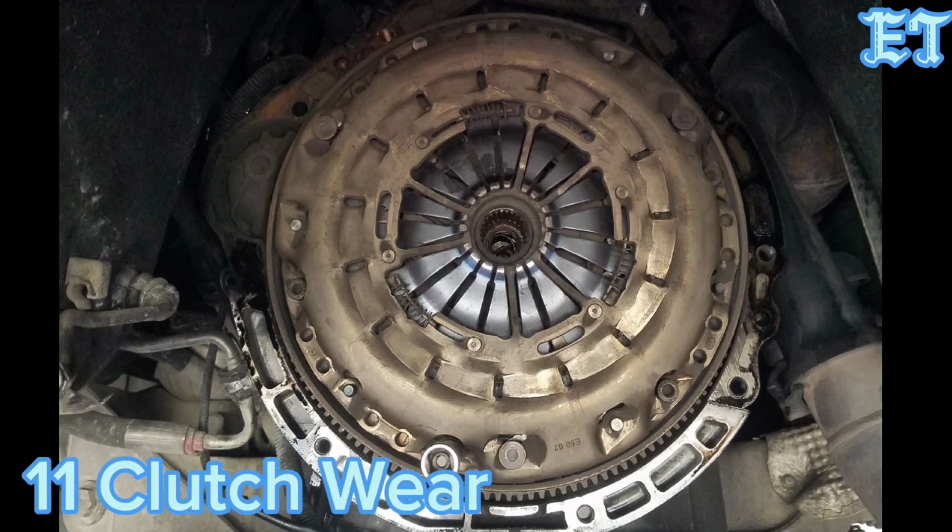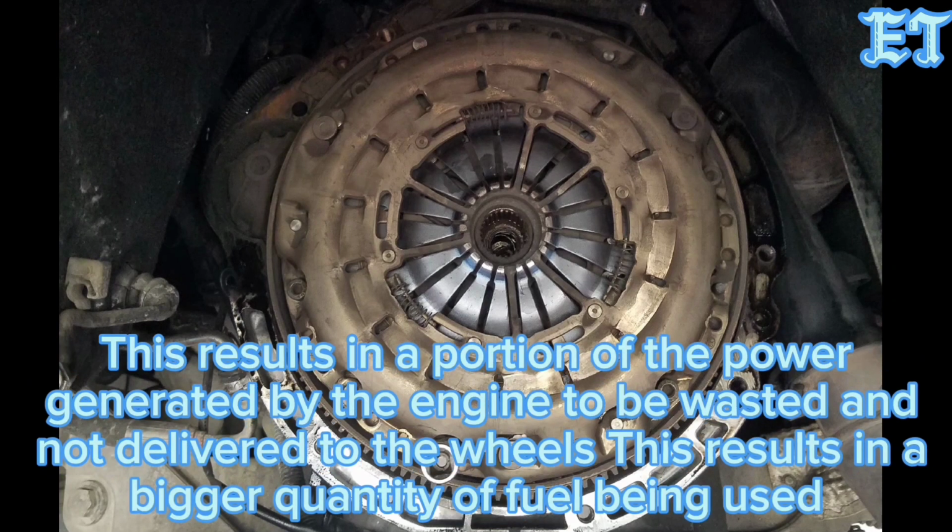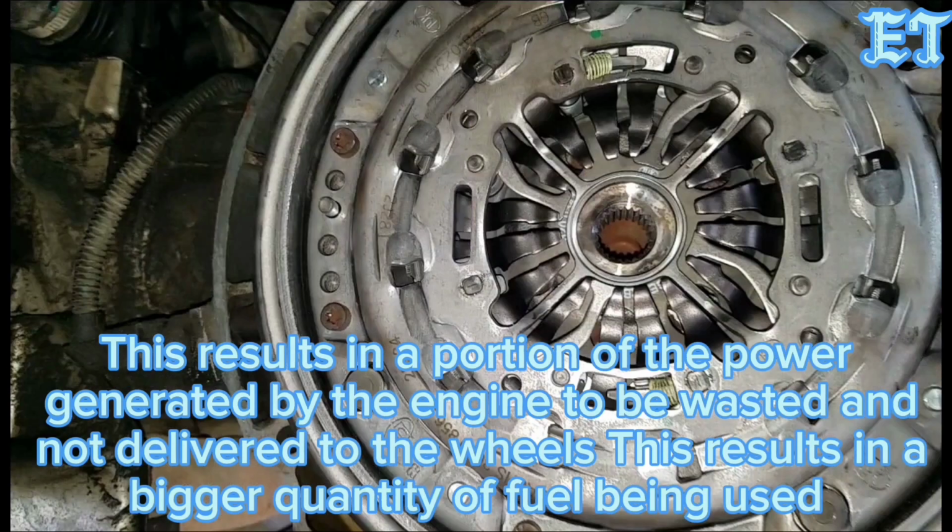11. Clutch wear. When your car's clutch is in poor condition, slippage occurs, which is the reduced contact between the pressure plate and the clutch. This results in a portion of the power generated by the engine being wasted and not delivered to the wheels. This results in a bigger quantity of fuel being used.